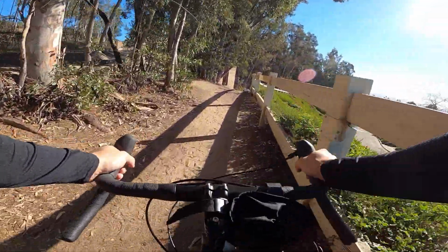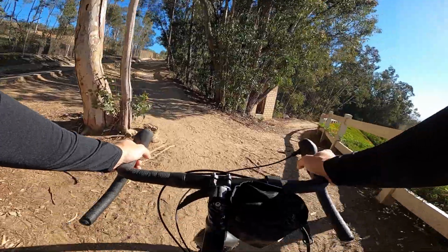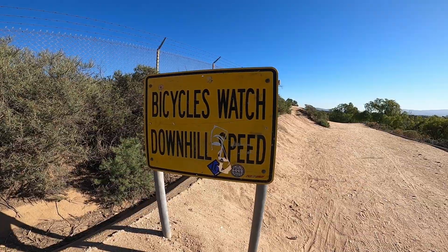Ooh, a little pedal strike, no big deal. All right. Hey, watch your downhill speed. So far, the alloy frame is not as chattery as I would have expected. It's hard to quantify these things, but it's a little bit harsher than my carbon Diverge. But this bike is right out of the box and it's not even set up tubeless yet. So I imagine after a couple of modifications, you get this thing feeling nice and plush.